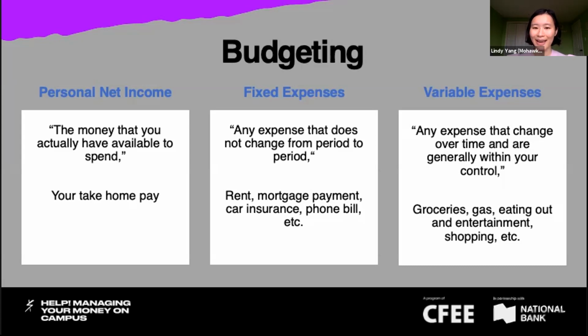The last term is variable expenses. The definition of variable costs can differ, but we like to define it as anything that you can buy in a store or expenses that are within your control. So you can decide how much and if you will spend on these items. In other words, these are expenses that you can control. Now that we've got these 3 important terms down, let's move on to the basics of budgeting.